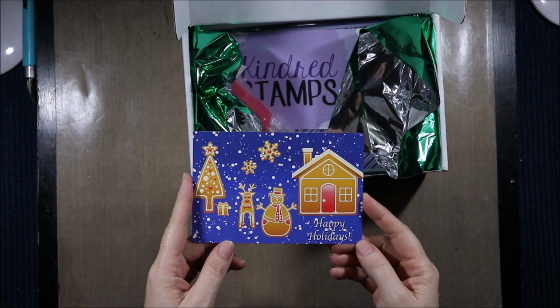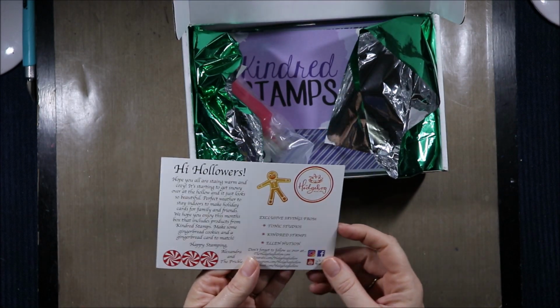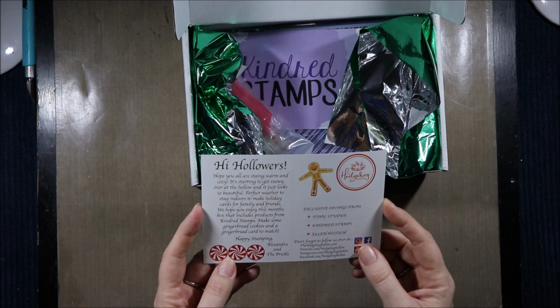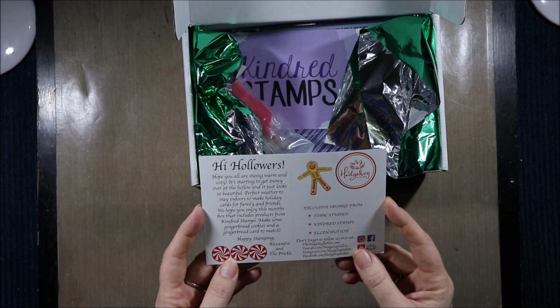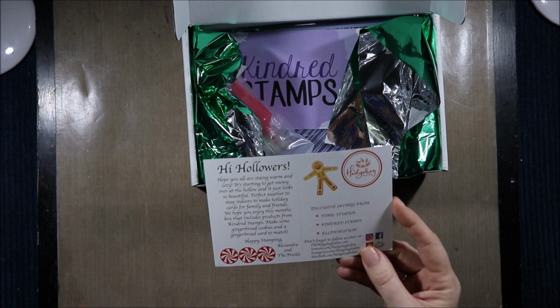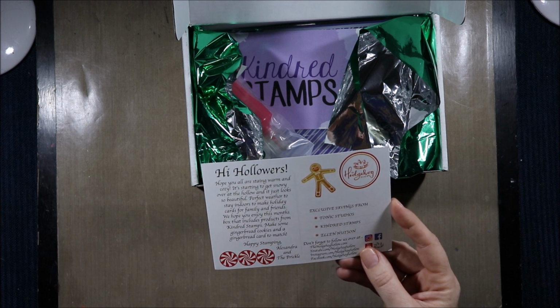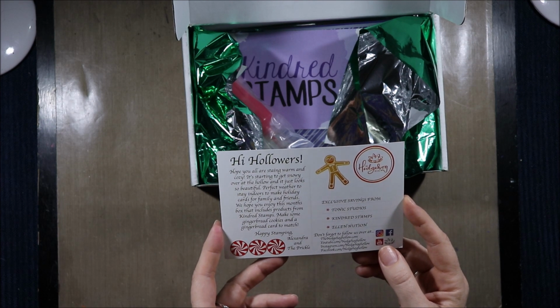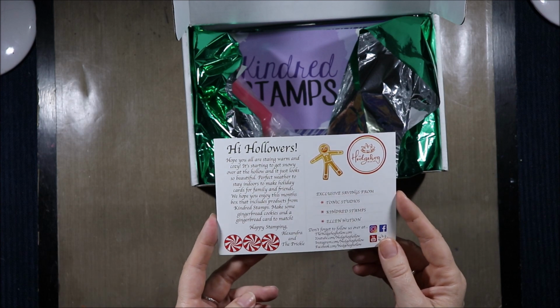So we've got a card that says Happy Holidays, and on the back it says, hope you are all staying warm and cozy. It's starting to get snowy over at the Hollow and it just looks so beautiful. Perfect weather to stay indoors to make holiday cards for family and friends. We hope you enjoy this month's box that includes products from Kindred Stamps. Make some gingerbread cookies and a gingerbread card to match. Happy Stamping, Alexandra and the Prickle.